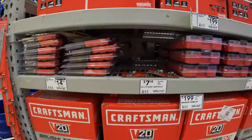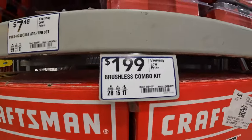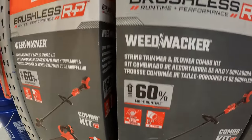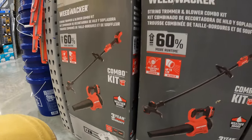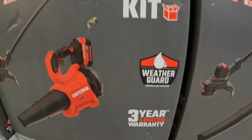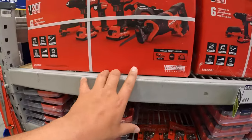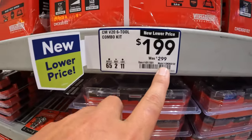Then they do have this kit, which I believe is for Craftsman Days. $199 for their brushless RP string trimmer and their blower. Let's see if I can turn this. I just want to know what the CFM is, but my hand is still useless. 3-year limited warranty. So yeah, $199 for this two-tool combo kit, that's not bad. Or the same price for this one, which is not bad at all, was $299 for their six-tool combo kit.